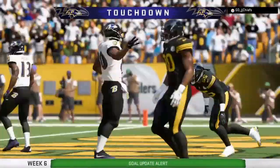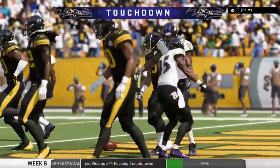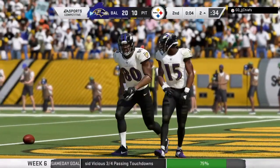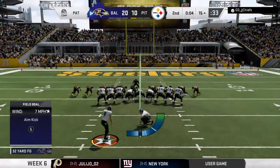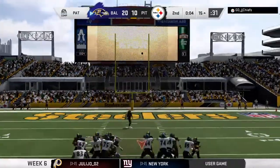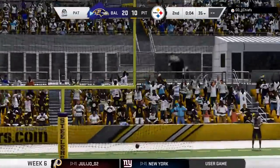Touchdown, Baltimore. Miles Boykin in the final seconds of the first half as the Ravens push further out in front. That's one of the better examples of clock management I've seen. Whittled it all the way down just about and still put the ball in the end zone.